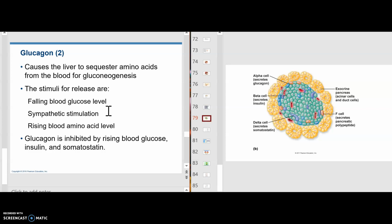The stimuli for its release are a fall in glucose level. Your blood sugar should be about 60 to 100 milligrams per deciliter. That's kind of the normal. Sympathetic stimulation can also raise blood sugar. What would sympathetic be? Fight or flight. You would need more energy.